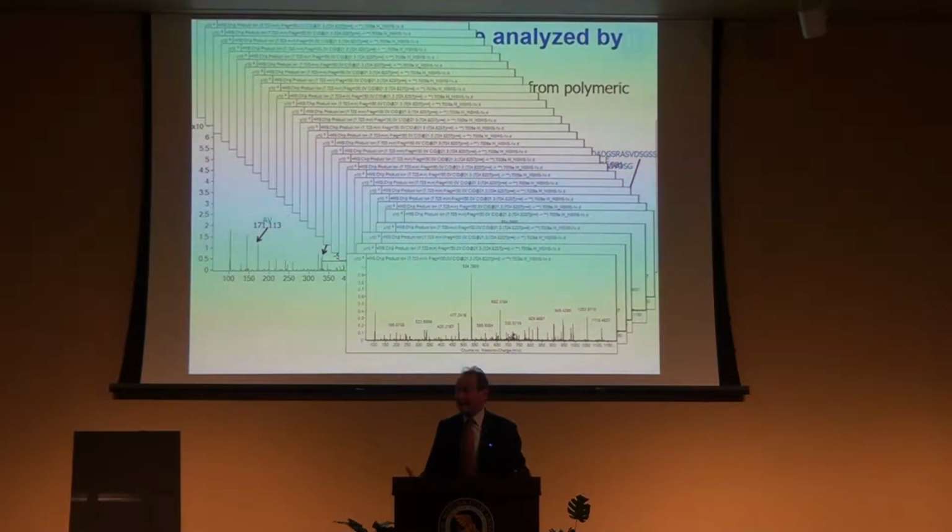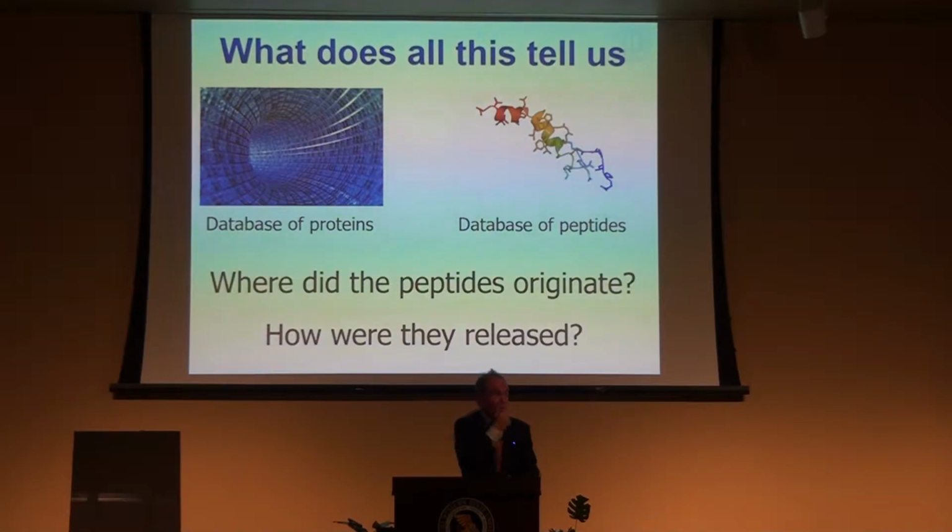But now we have that. We have the full library. We have the library of all the peptides, and that means we can start interrogating all of these peptides. Where are they coming from? What's releasing them? So it turns out the digestion of milk proteins is very specific. Some proteins are not touched. Some are cleaved very specifically.